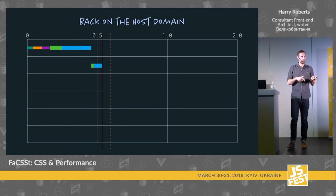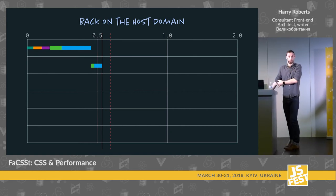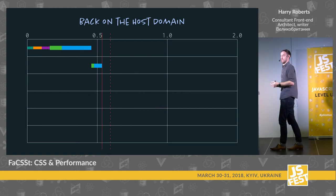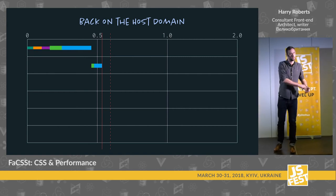Now, the reason I mentioned this being controversial is serving assets from the host domain means you can't really make use of a CDN, right? Because your CDN's usually a different domain. So you may have to measure this one and work out, is it faster to have DNS lookups on a CDN, or is it faster to have no DNS lookups but from a static origin?